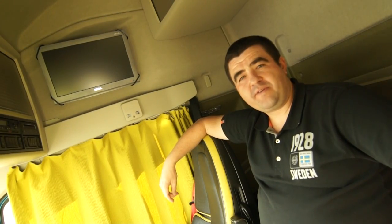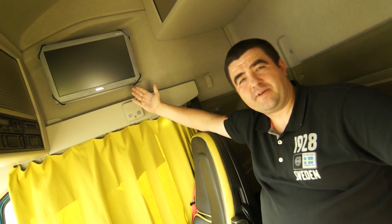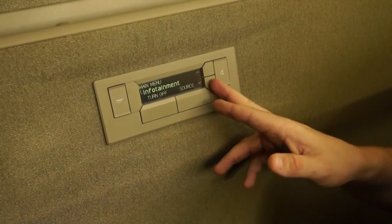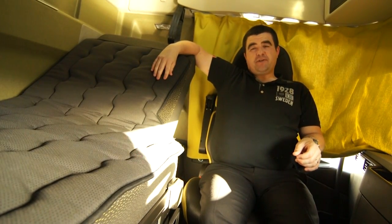Here in the Volvo we have the factory mounted TV preparation kit, ideal for mounting your own flat screen TV. And this bed is electrically operated, and everything I need is at my fingertips. And our living packages give you a fully rotatable passenger seat.